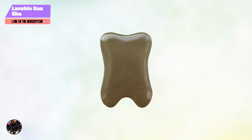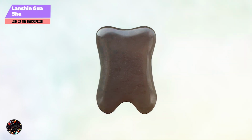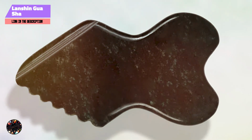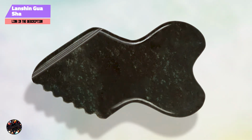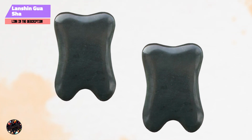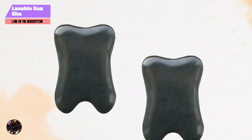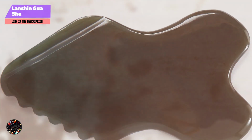And there you have it, the top 5 Gua Sha tools to add to your skincare collection this year. From soothing jade to healing rose quartz, each of these tools offers unique benefits to improve your skin's appearance and texture. Whether you're a beginner or a seasoned pro, these Gua Sha tools are perfect for enhancing your beauty routine. Make sure to pick the one that best fits your needs and start enjoying the benefits of Gua Sha today.